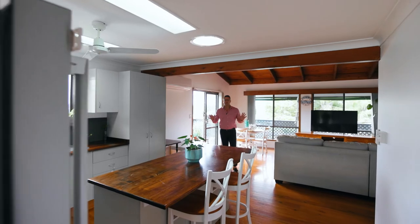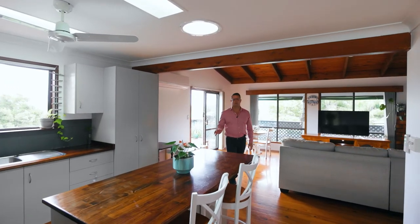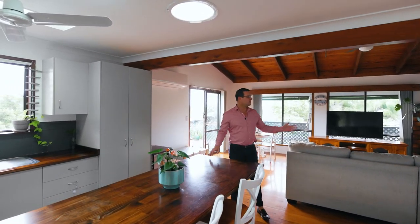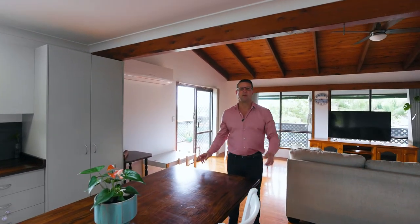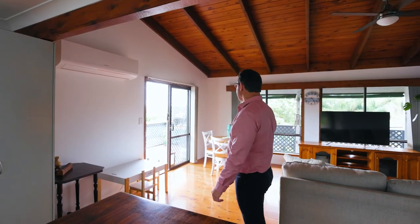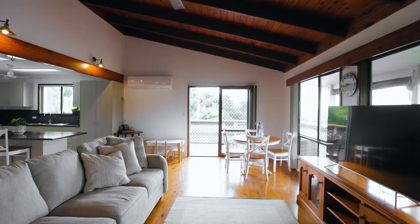The owners of this property have done an amazing job bringing this property back to life with the addition of a stylish bathroom, multi-purpose room that could be perfect for that home office or that third bedroom. But what I really love about this property is that amazing view.